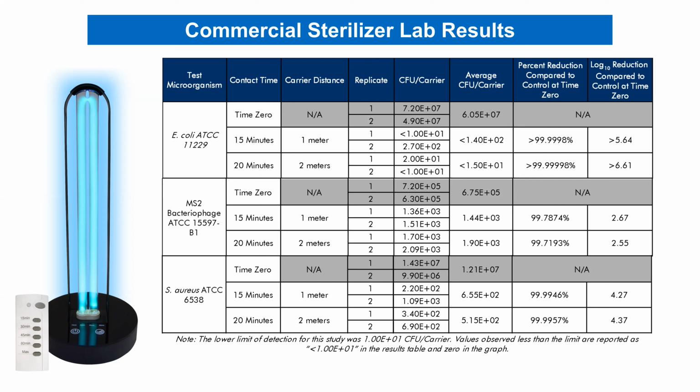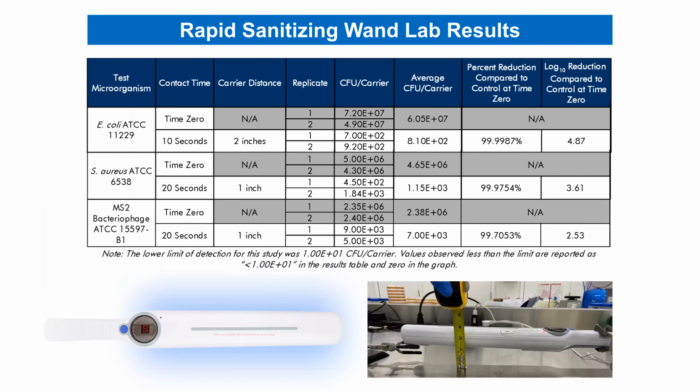These are the results for our 55-watt commercial unit. The test was conducted using our products, and more than 99% of the E. coli, the MS2, and the staph bacteria were eliminated through the use of our products at 2 different distances and 2 different timings. We will have a much more detailed report available of this test after they've completed the peer review of the test and the report, hopefully by next week. Now, looking at the results from the large wand, again, you see the effectiveness of these large wands on these organisms, like E.